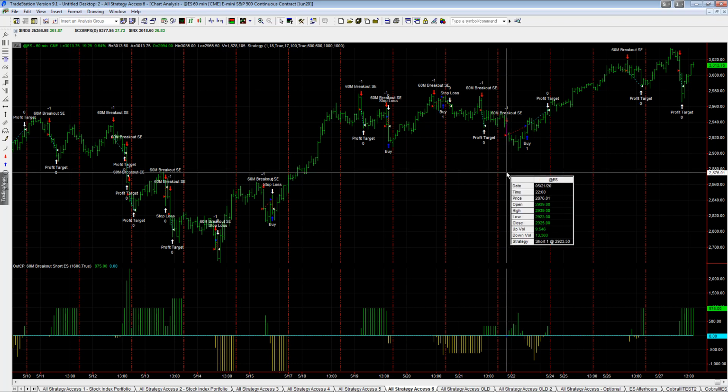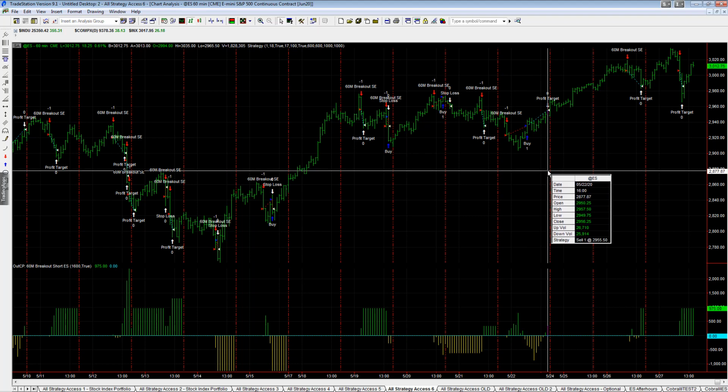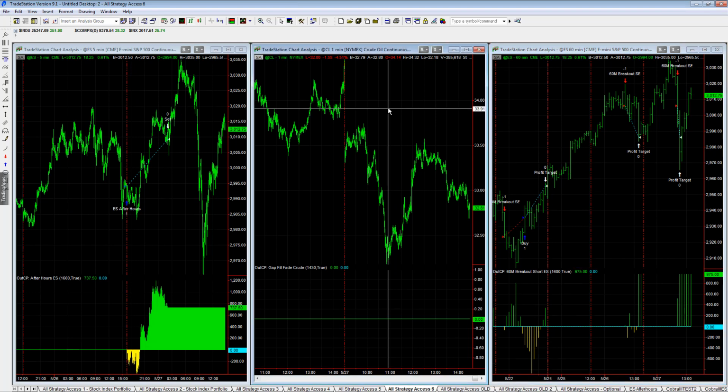Right here is an example of how this strategy went short, the trade did not work out, it reversed, went long, and hit a $1,000 profit target, so the last two trades were plus $1,000. I'll be getting those out to you as soon as possible. Most of you, if you have the book, already have access to Gap Fill and Reverse Crude Oil.